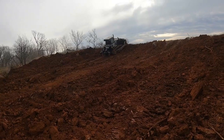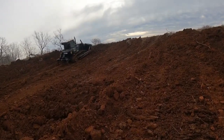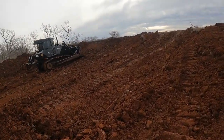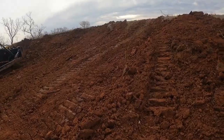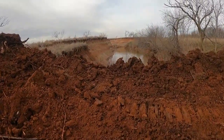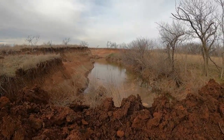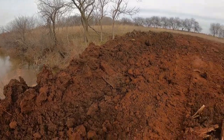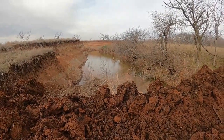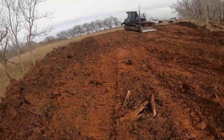We might even put a little crossing in here for the guy. Make this more of a low water crossing where you can cross over, but not sure yet. The water is still coming down the creek and has risen quite a bit since last night. Hopefully we can get all this open back up without the excavator, because really we need an excavator in that situation, but we're gonna do our best with the dozer and not get stuck. We'll see.